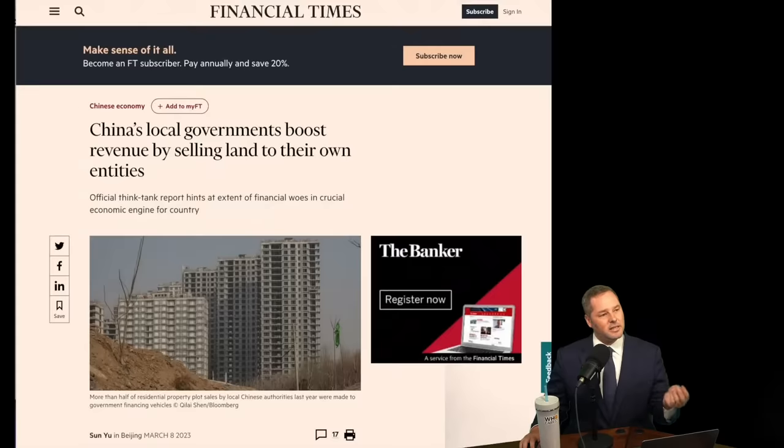The local Chinese governments have been selling land that they have to their own entities in order to make it look like they've been bringing in money and bringing in revenue. So they're like, hey, here, I'm selling it to myself. And then on paper, look, we made millions or billions of dollars because we had this big land sale. Meanwhile, they just sold it to themselves. So just bear this in mind.